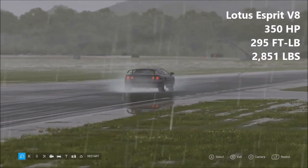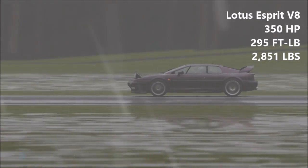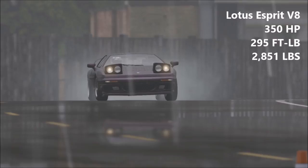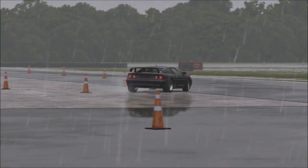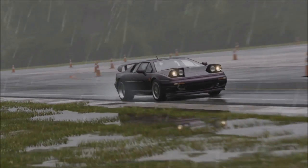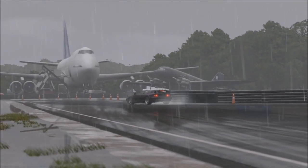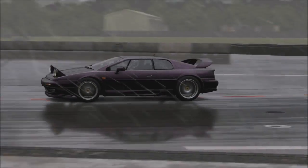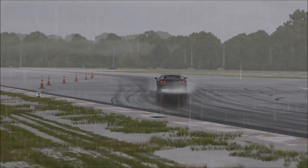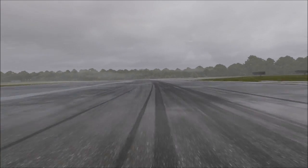Anyways, the final car for today is the Lotus Esprit V8, 350 horsepower, 295 foot-pound of torque, 2,851 pounds of weight. The only mid-engined sports car here today. Of course, the Lotus Esprit, one of the more famous, some people say this is a supercar. It's not a supercar, really. You know, it is mid-engine, but it had 4-cylinder engines for the longest time. This V8 only really came out in the last couple of years, so yeah, not a supercar. So that's why it's here.